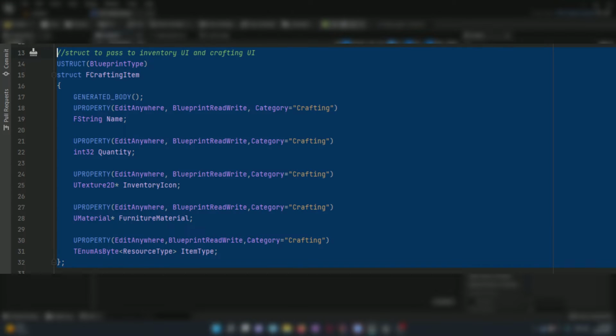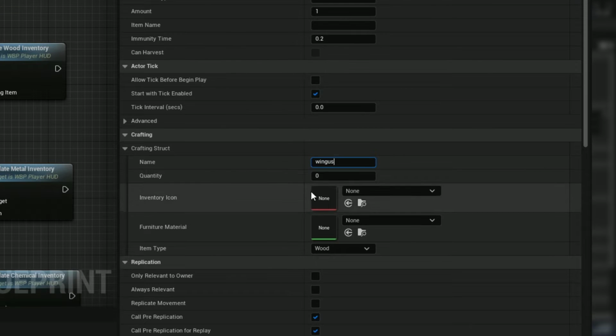Luckily, structs exist. A struct is like a class that only holds variables, so I created one on the pickup to make sure that I could take in values for what type of item it was, its name, and the material it adds to the furniture. One quick compile later, and boom, now we got an easily accessible packet of info to pass around where it's needed. Next was adding in the factory itself.